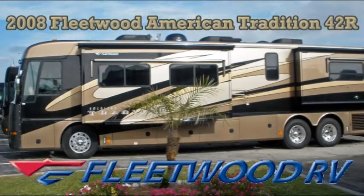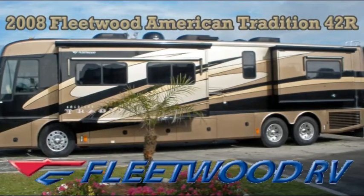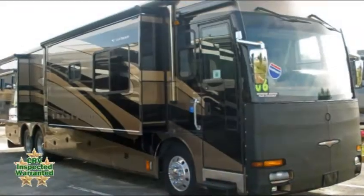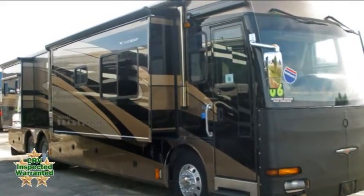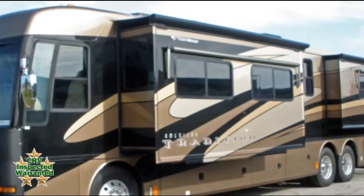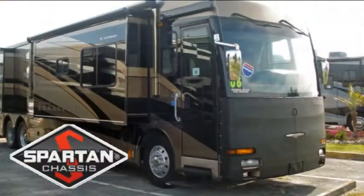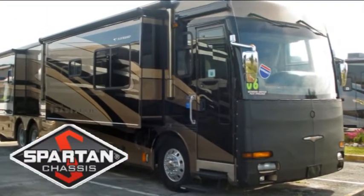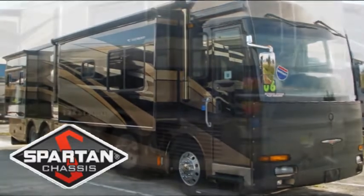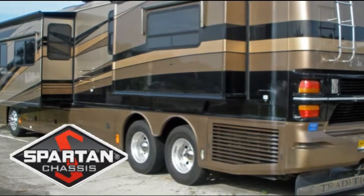This 2008 Fleetwood American Tradition 42R could be just the luxury coach you're looking for. At 42 feet long with two large bedroom slides and two large living room slides that include the dining and kitchen area, there's plenty of room for living and entertaining. Built on a custom Spartan chassis with a tag axle, this coach uses air ride suspension to give you an exceptionally smooth and stable ride.